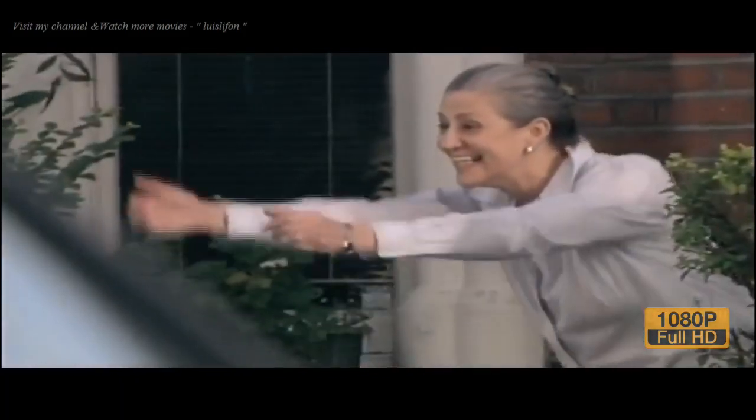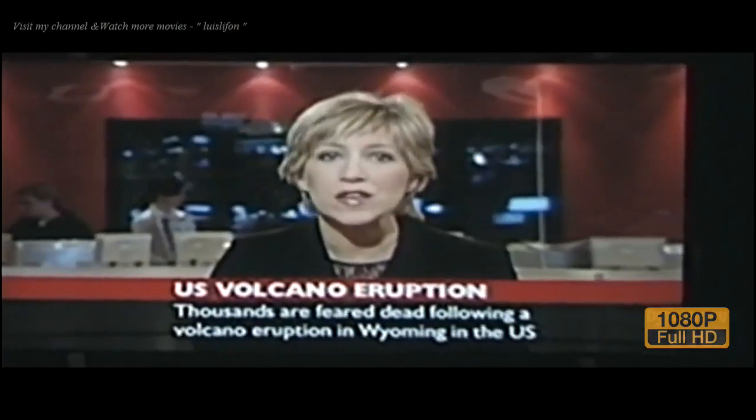Unconfirmed so far of a major volcanic explosion in Wyoming in the United States. Early reports from Wyoming say the eruption has killed literally thousands of people. Many cities near the volcano in the Midwest have been destroyed. Authorities now fear a humanitarian catastrophe on an unprecedented scale.